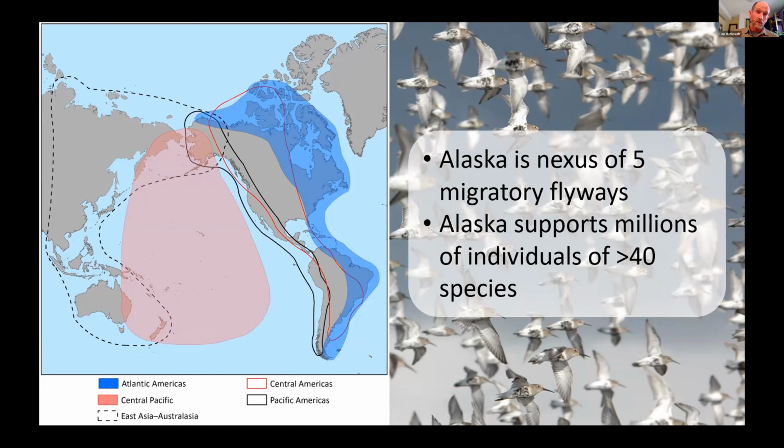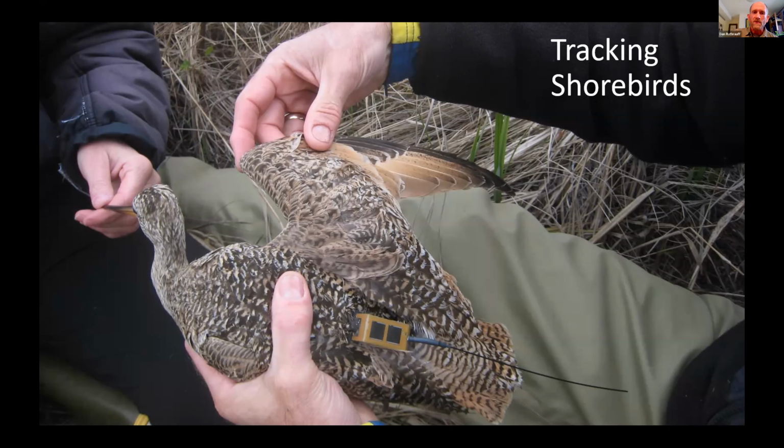So shorebirds aren't very large. As you can tell by some of these pictures, they're not really large birds. So how do we track them? Well, it's really been a very recent event that we're able to track them because the technology has finally got to the point where radios are small enough that we can track these birds.